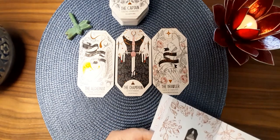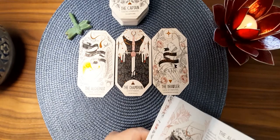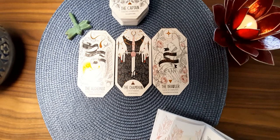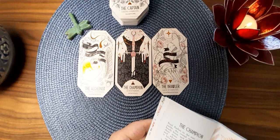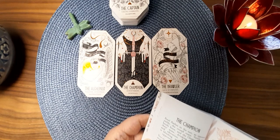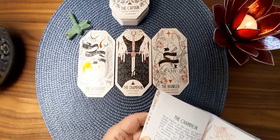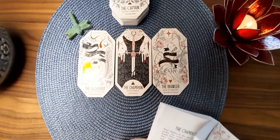Okay, so the next question is, what do I aspire to? And we've got the champion. So let's try and find the champion. There you go. So you're riding high on a victory at the moment and you've earned the right to celebrate, but don't let it go to your head. Not only could arrogance unpick all of your progress, but if you turn your back on a half-finished job, you may see those successes fall apart faster than you can hold them together.